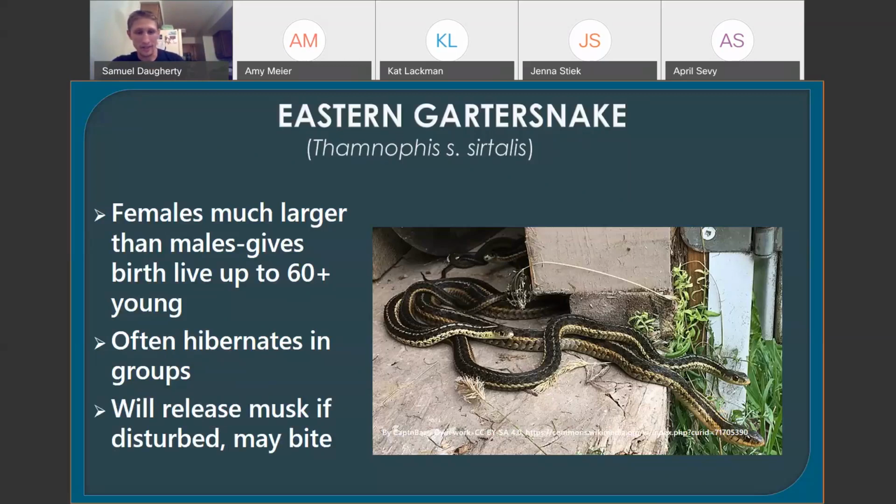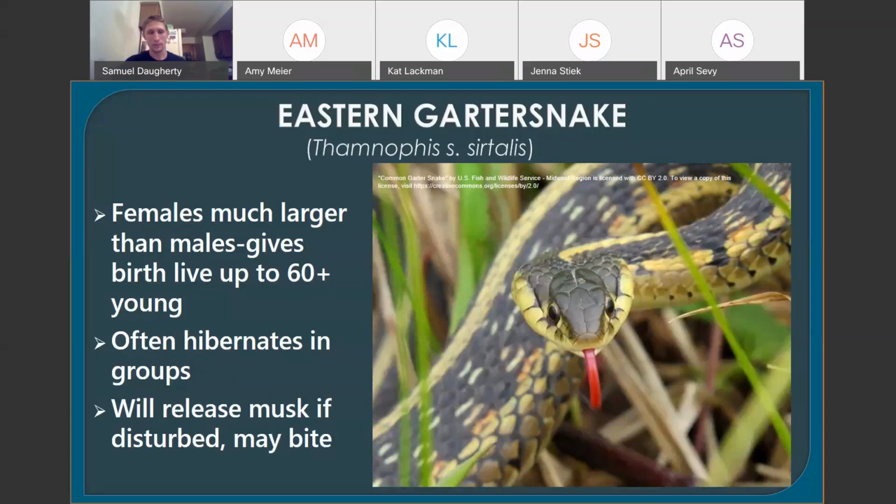Just like the water snakes, they will release musk if you disturb them and defecate. Smaller individuals generally aren't too aggressive if you try to mess with them. The large ones, especially adult females, they will readily bite. And again, sometimes that causes some swelling, but usually doesn't.